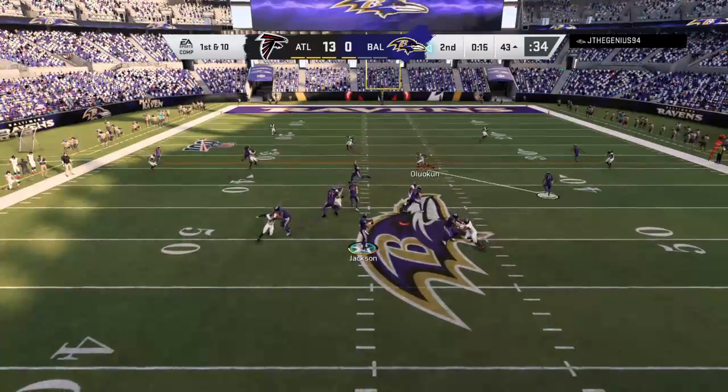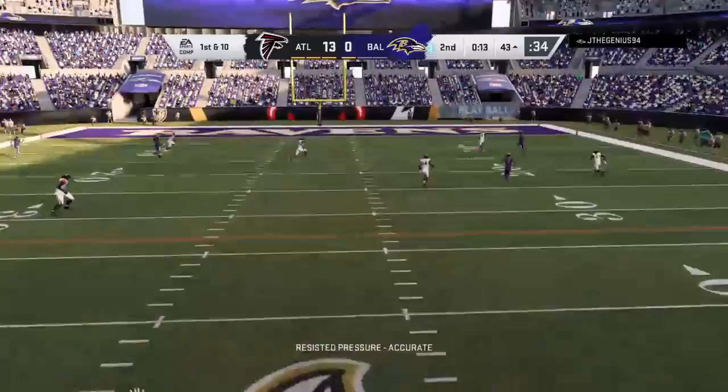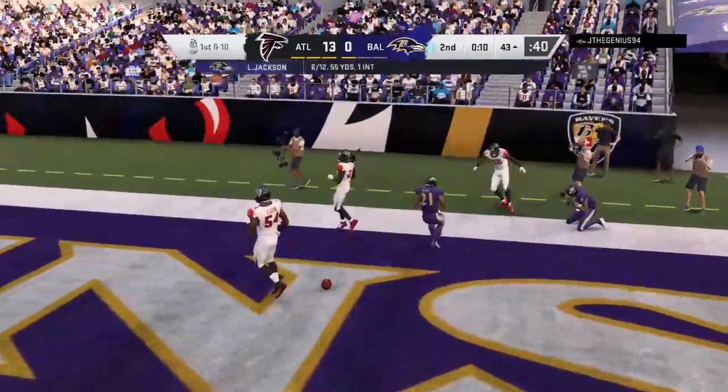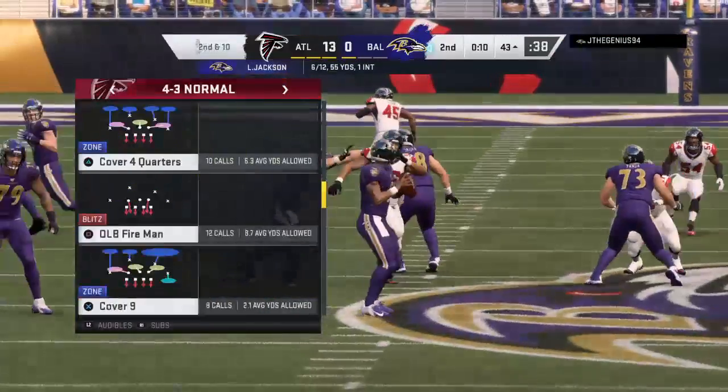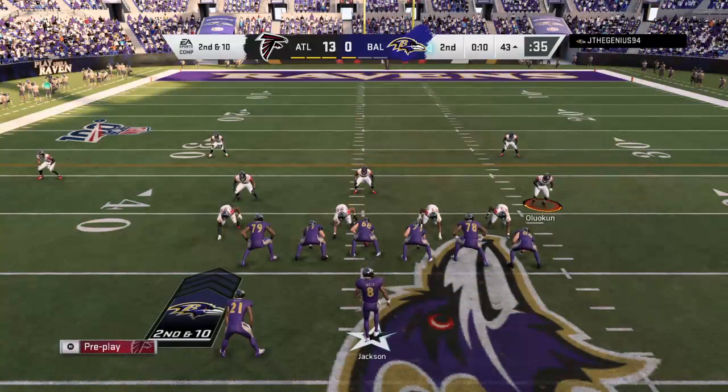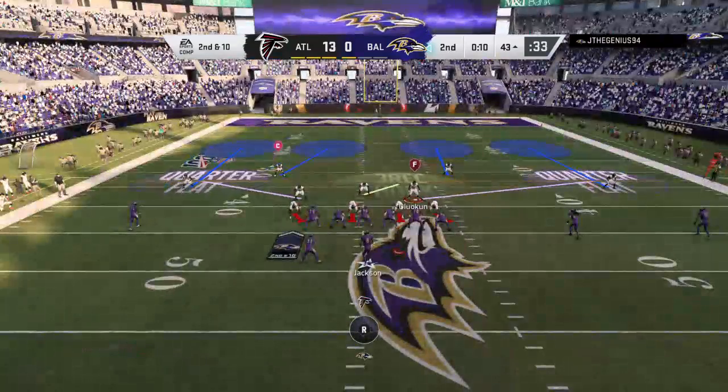Throwing on 1st down, it's Jackson. Oh, he's going to let this go for the end zone. And that's incomplete. Clock stops with 10 seconds left. So 2nd down, still 10 yards to go. Ball on the 43.